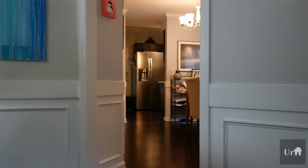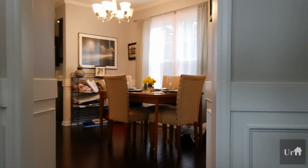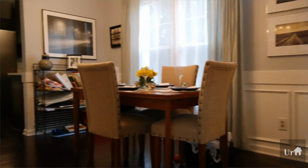But we were able to make it totally our own because of that. So we did the whole place top to bottom for about $10,000. That's fantastic. And if we tried to find a house like this that was updated, it probably would have been $30,000 to $50,000 more. Oh, easily. To buy as is.